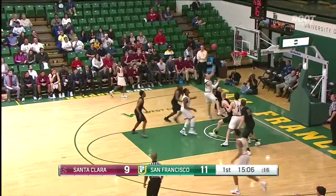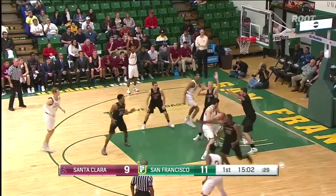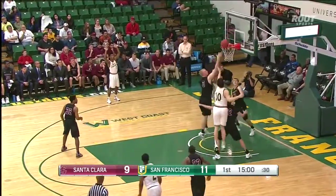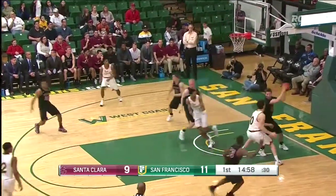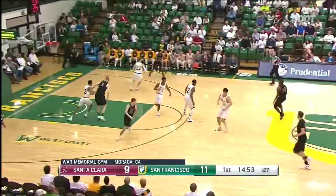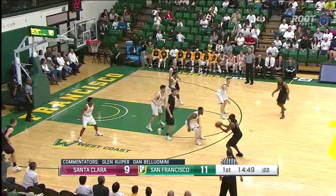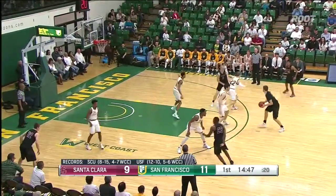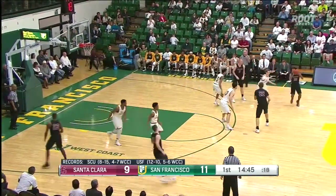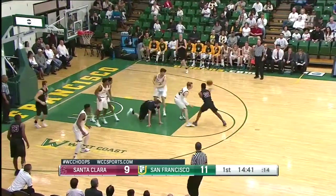Here's Foster with the left hand. Tough shot. Can't get it to go down, but inside is Matt McCarthy. Fighting. Gets the shot up, but he missed it. Oh, the Dons had like 3 efforts. Somebody's got to get that one down. Brownridge so far has not taken a shot. He will, though.